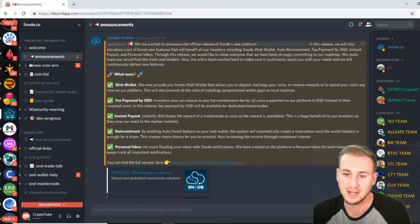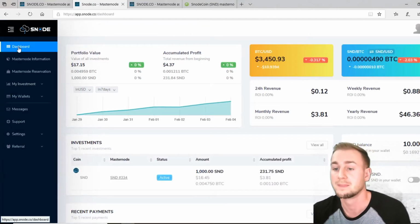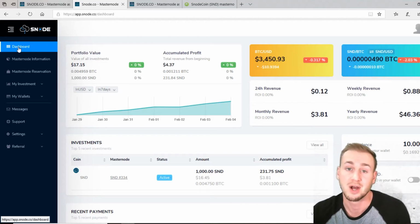The next thing we'll look at is fee payment by Snode. This adds an extra layer of utility for the coin. You'll see the maintenance fees are usually between 5 and 6% for each coin. For example, say I've got a Masternode of SINs and I've got 6% being paid out daily, but SINs is a really valuable coin. I think it's near about 100,000 Satoshis per coin, and maybe I don't want to pay that fee in SINs because I'm expecting that coin to keep increasing in value.